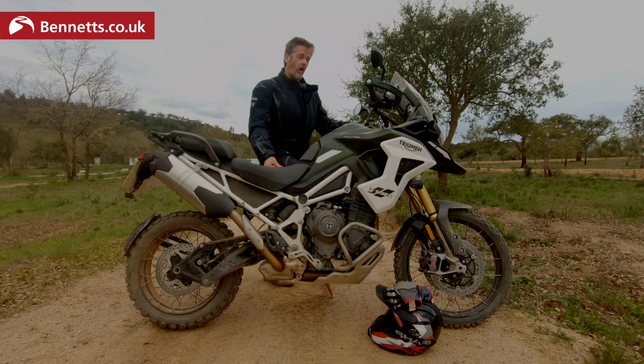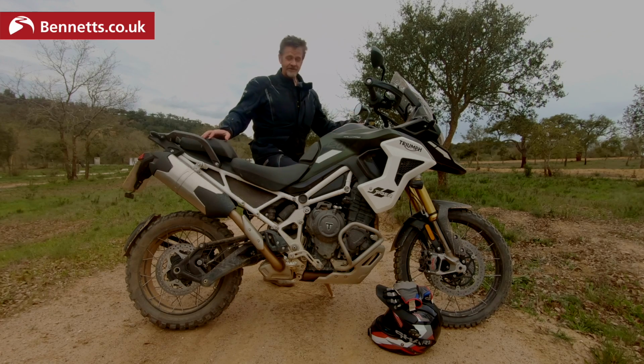And to be honest, that's why on the Rally Explorer and the Rally Pro on-road, you can't really tell it's a 21-inch front. It feels like a 19 for all the world. It's so good on the road. It's not like any other 21-inch front bike I've ridden, which is, again, deeply impressive.